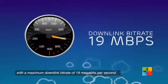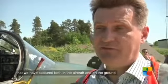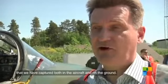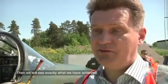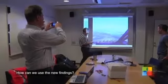Of course, we will continue now to analyze all the data that we have captured both in the aircraft and on the ground there. And we will see exactly what we have achieved. Do we need to do something more on our products? How can we use the new findings here?